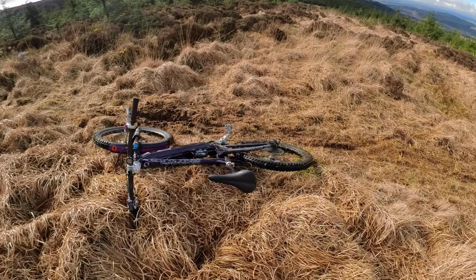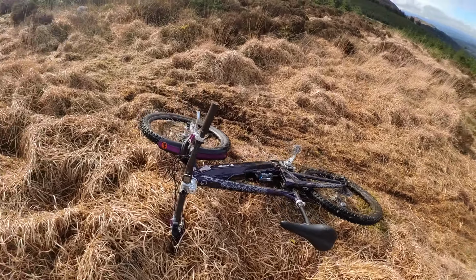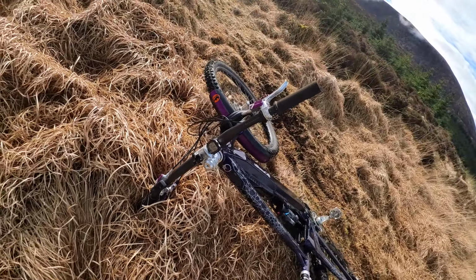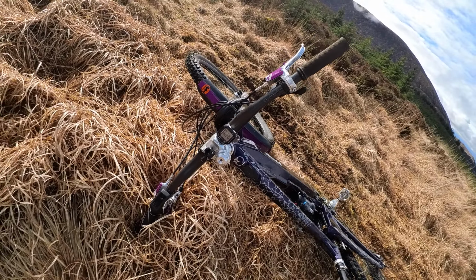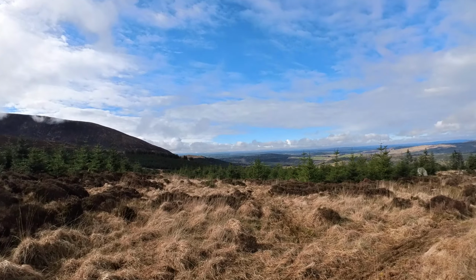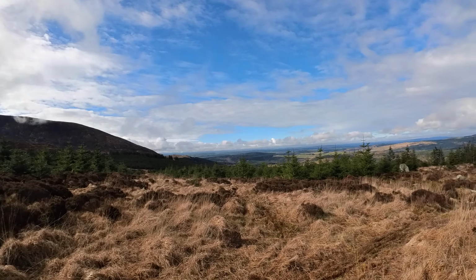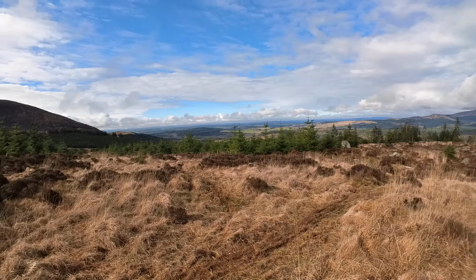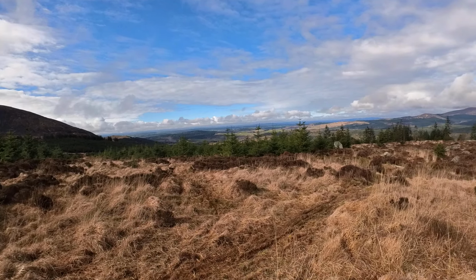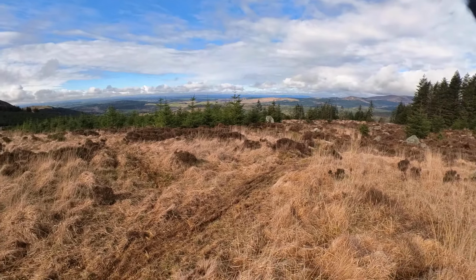I've just pedalled up on my e-bike, taking a couple of minutes to get my breath back, and we're still on less than 20 minutes and 3.7 miles from my van to here. So basically, up until this fire break, it's a nice, easy fire road climb.